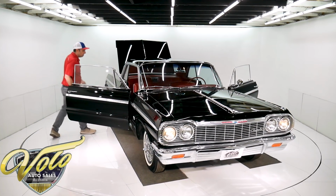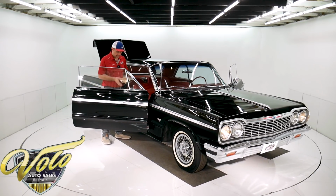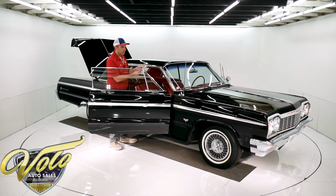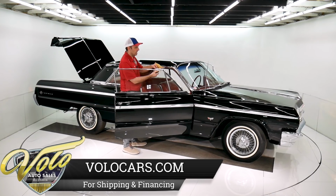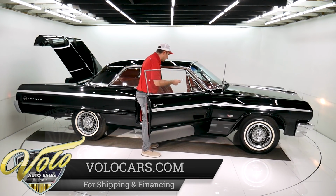I do have an oil change sticker back in like 1975. It had 7,000 miles on it. The original owner's manual and the original warranty booklet with the first owner's name, address, the dealer, that it was sold new. That all goes with the car.